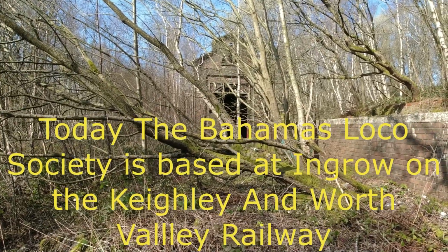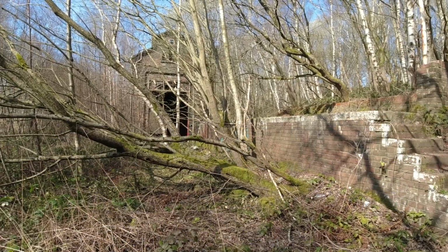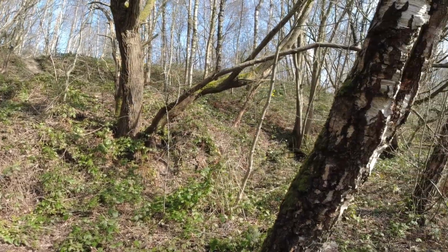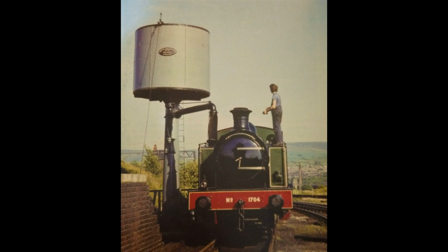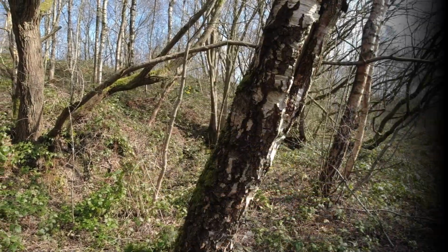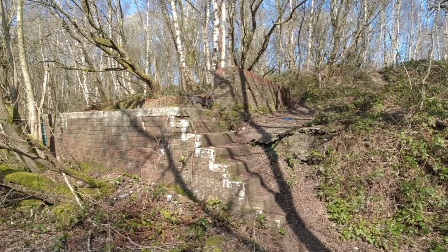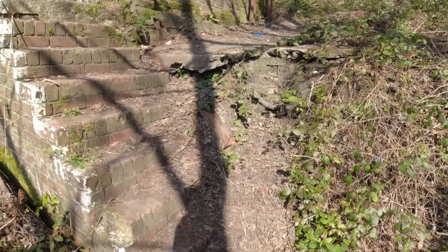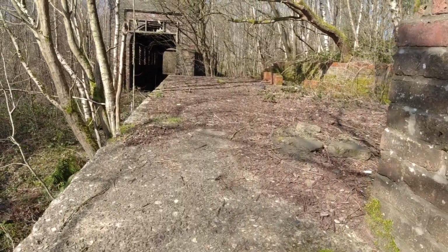Well, it's still here, that's a relief. Whereabouts was the water tower? The water tower would have been around here somewhere. And Bobby loves it here. It's one of the few places you can let him off the lead. It's like a mini platform here.